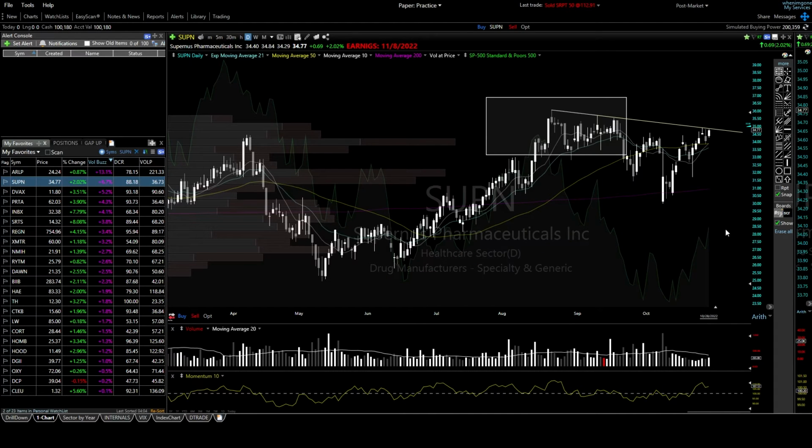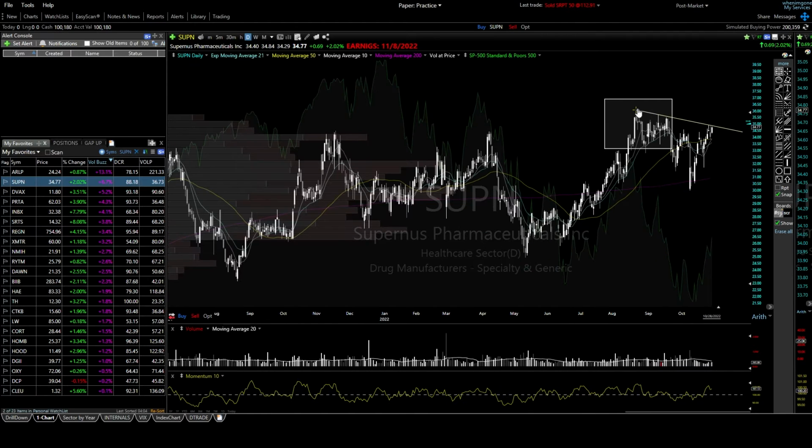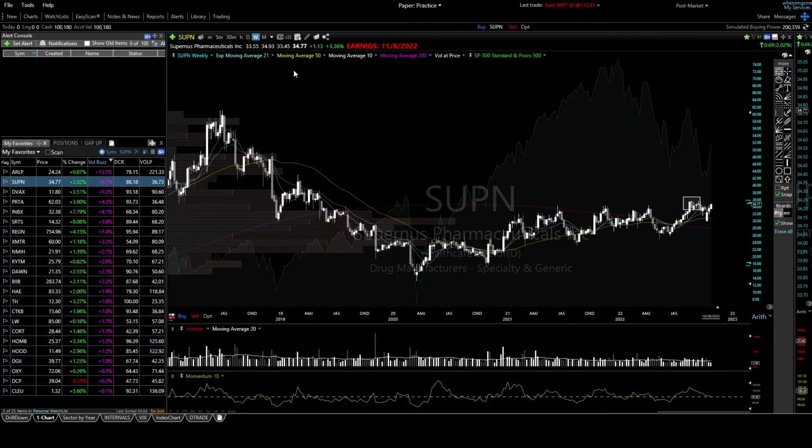SUPN, drug manufacturer, special generic. This is a beautiful cup and handle. The handle should have been resolved right here, but we moved down to the 200-day moving average. We found support, and as you can see, this trend line right here, if it breaks, we're in a good spot to explode. This is a very big base. If you draw the resistance lines at the top, you can see we are right at the top of this base, trying to break out.